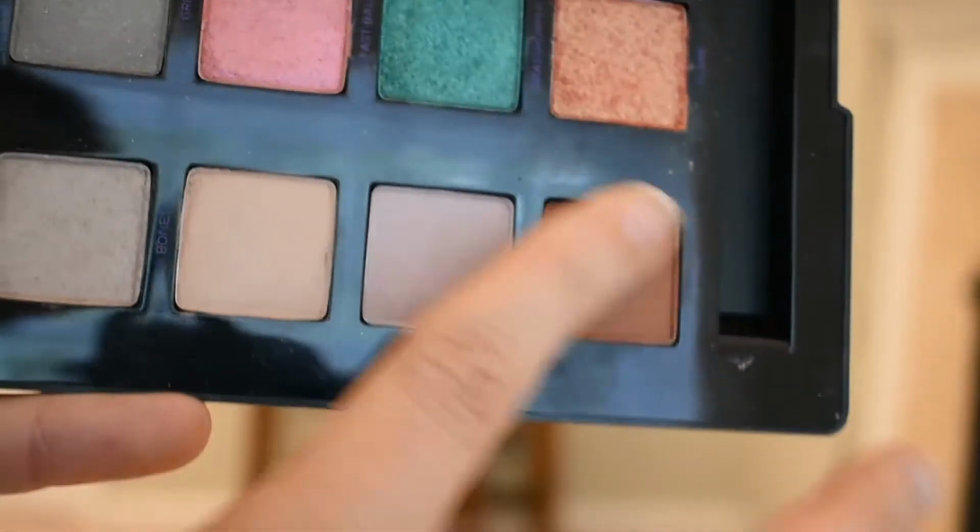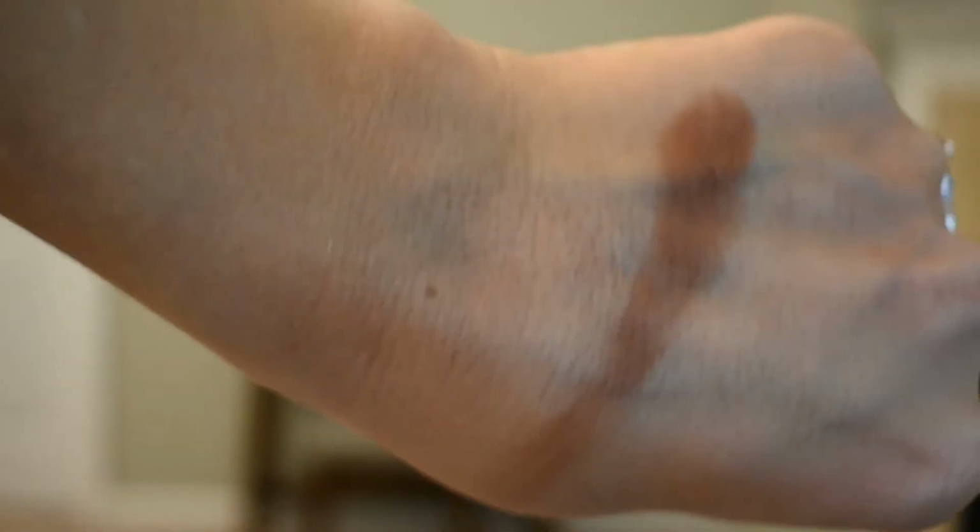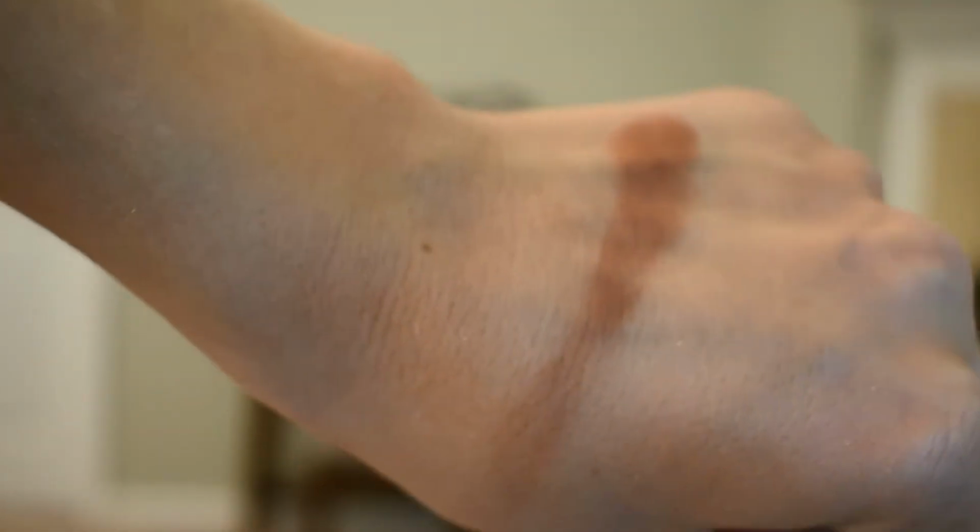This is one of my least liked palettes. I am not a huge fan, even though I was fairly excited to purchase this. Initially, I thought I was really gonna like Flame, but it turned out to be such a dud that I have to pick Bitter as my favorite. Bitter right here. This is just a very warm brown matte shade. It's great as a crease color.